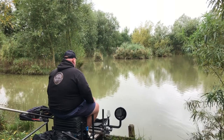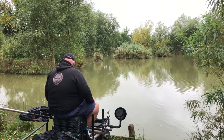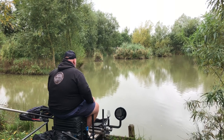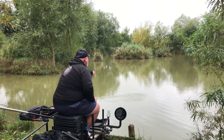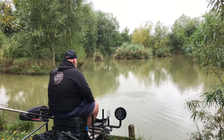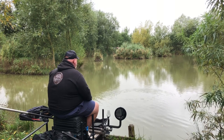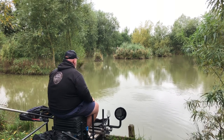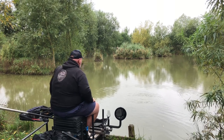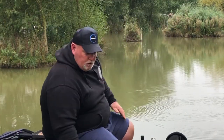So when we're feeding that maggot line, I'm picking up a good 20 to 30 maggots. Throw it over the area we're fishing. Basically, every time I go in, I'm going to give them two feeds. So that's 20 to 30 maggots twice. So while I'm building that line up, I'll just talk you through my rigs.